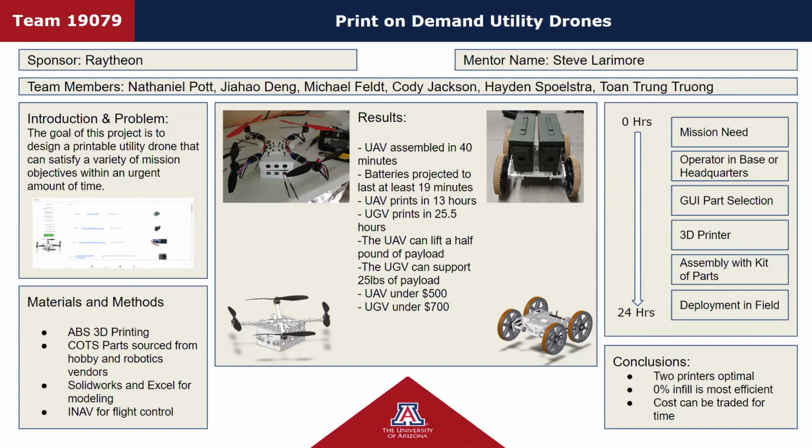For the design material, we'll be using ABS due to its high tensile strength, and it is very resistant to physical impacts, which allows the finished plastic to withstand heavy use and adverse environmental conditions. Cost-wise, we'll be getting parts from hobby and robotics vendors such as Vex, Amazon, etc. For modeling, we will be using SolidWorks to design the UAV, UGV, and the core. For flight control, we'll be using iNav.